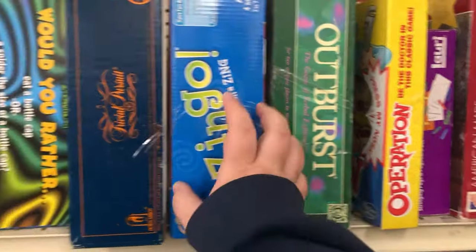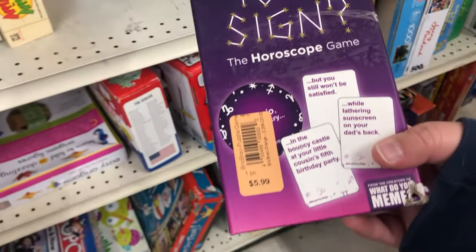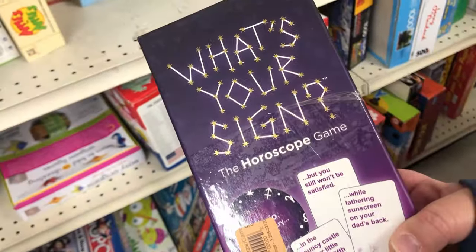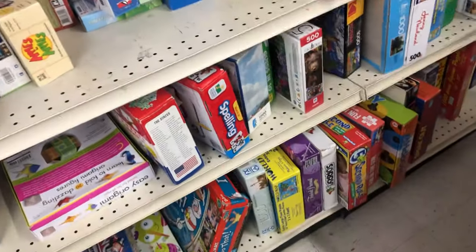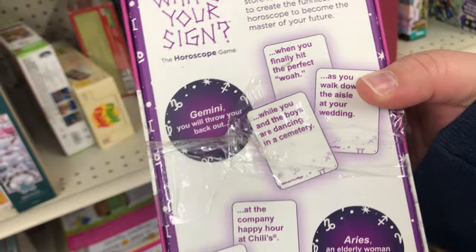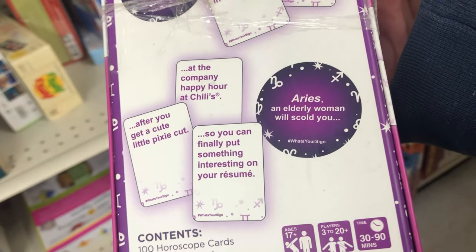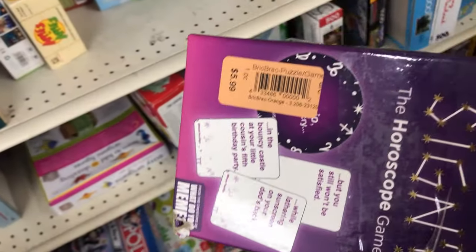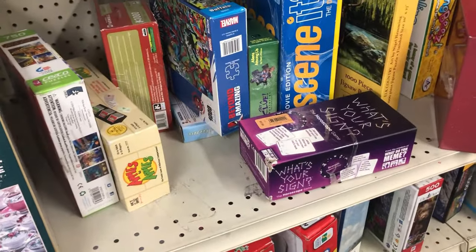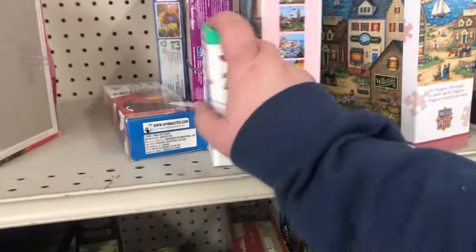How about some Operation Outburst? Zingo. What's your sign? Ooh, the horoscope game for $5.99. Okay, so my kids are very into horoscopes and zodiac signs and stuff. So this would be a great addition, but I'm not 100% sold, but it does look so cool. I think if they were just a little bit older, they would understand this more. But yeah, I don't think they'd understand it very much this year, so I'm not grabbing that.